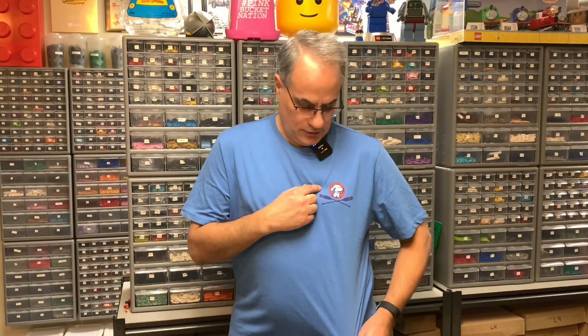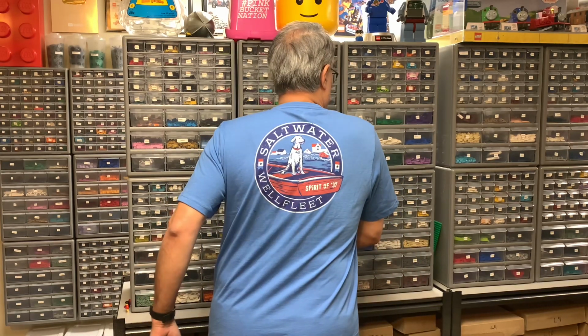I'm wearing a shirt that I picked up, I don't even remember where I got it. I was hoping this would be the front, but it's actually the back. It says something about 37. 37 is my favorite number, so I had to get this. I don't know, is it related to the beer company?